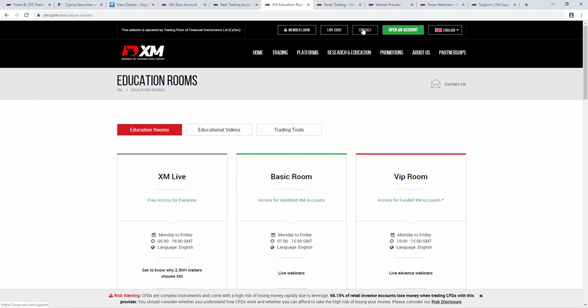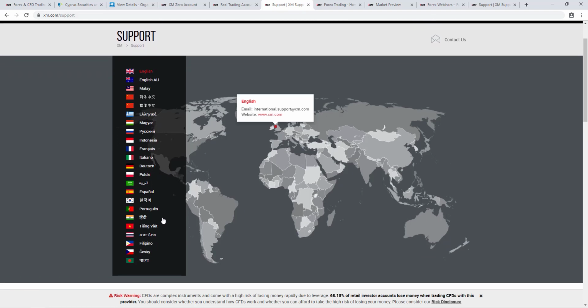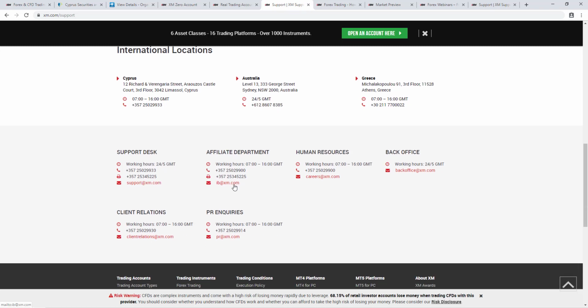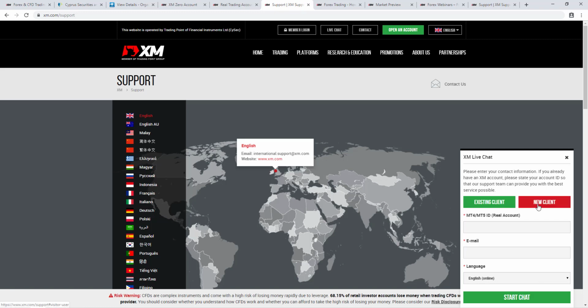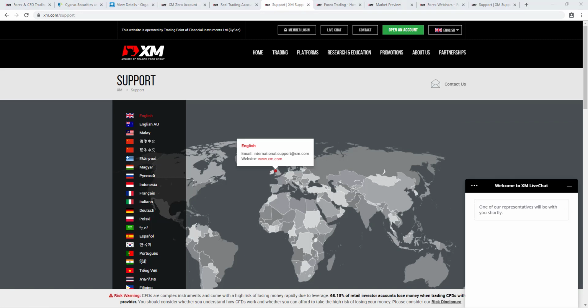Traders can also contact the broker in a variety of different languages, as you can see on the contact page, 25 different languages. Here's our international locations with telephone numbers and email accessibility for any questions. There's also a live chat function at the top here, which will pop up, and you can select enter and select existing client or new clients. And once you log in with your information, you can start chatting to a customer support agent. So once you've logged into the customer support field, then you simply need to wait for one of the representatives to log in to start discussing any questions you may have.